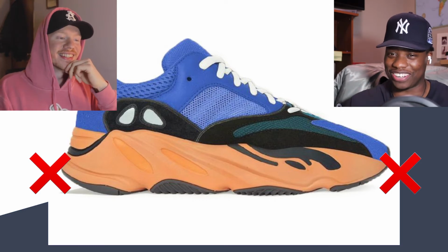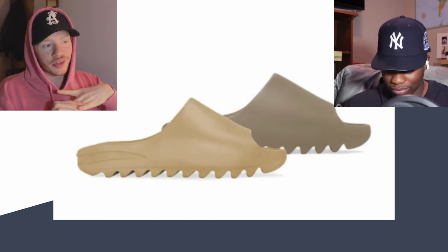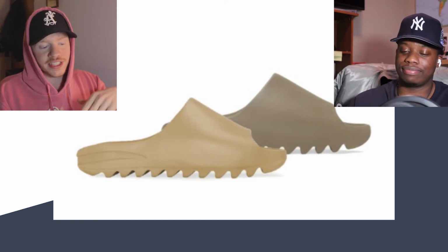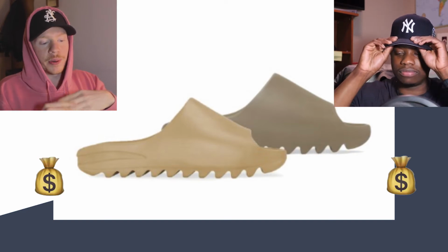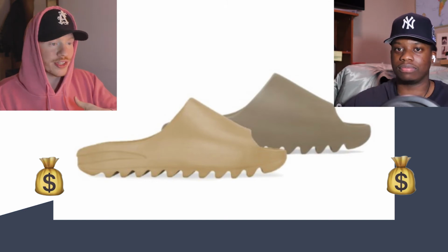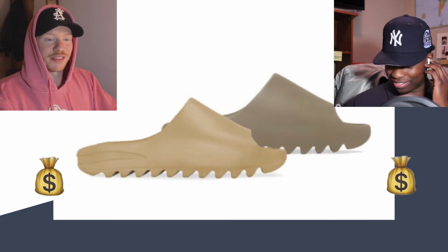That's a quick one. Yeezy Slides. I think we could talk about this a little bit more in the bonus as far as our opinions on slides and things like that. But as far as these, I'm going checks. Apparently these retail for $50 and they flip for upwards of $200. So disrespectful amounts. That's a quick check for me.